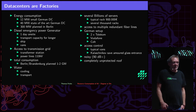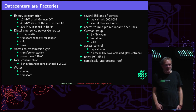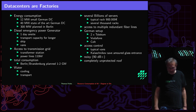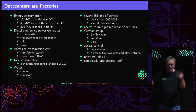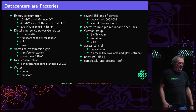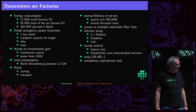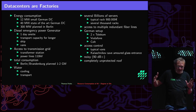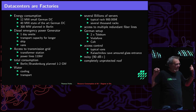And if you want to cool it, you need water, and you have to cool the water, and you need to transport the water. So you need somehow a river. Typically, you have several billions of dollars in a server. A typical rack, if you estimate it, is about 900,000 euros. And you have several thousand of these racks. So the investment in the hardware in a data center, if it comes to racks, is several billion. We are talking about billions of euro.